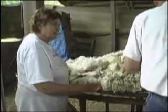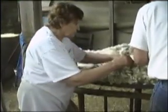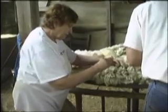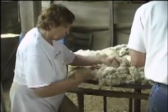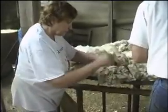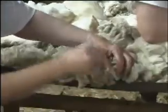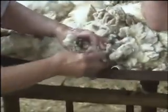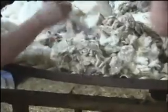Some mills will use acid bath. The mill we send ours to doesn't, but some mills do use an acid bath. And of course that adds a chemical, and sometimes that chemical could be what the people are allergic to also. But usually it's not the wool. There's a few people, yes, they are allergic to wool, but most people just get irritated from a coarse wool, and I do too. I don't like to wear a coarse wool, but the Rambouillet isn't like that.